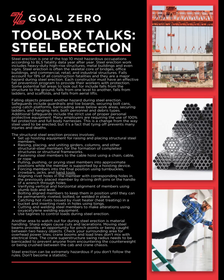catching hot rivets tossed by the rivet heater, heat treating, in a bucket and inserting rivets in holes using tongs, cutting and welding steel members to make alterations using oxyacetylene welding equipment. Use taglines to control loads during steel erection.